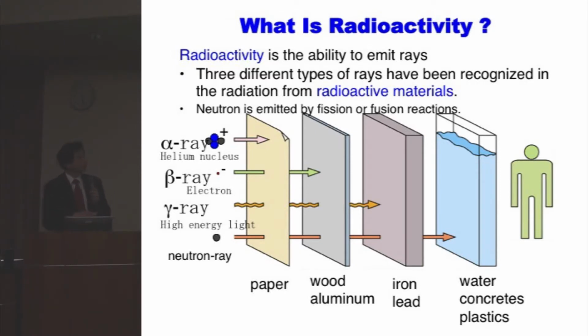It's light itself. Alpha ray is easy to handle because it can fly only 5 centimeters in the air. So if you're more than 5 centimeters apart, the alpha ray cannot reach you. And we can shield it very easily with paper. And beta ray, we need to shield with wood or aluminum foil. Aluminum foil can stop the beta ray. But gamma ray is difficult to shield. To shield gamma ray, we need thick iron or lead. And there's another one, neutron ray, but it did not occur in this accident. So I'll skip this.